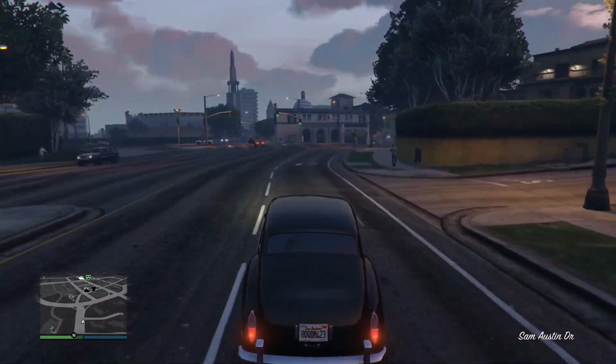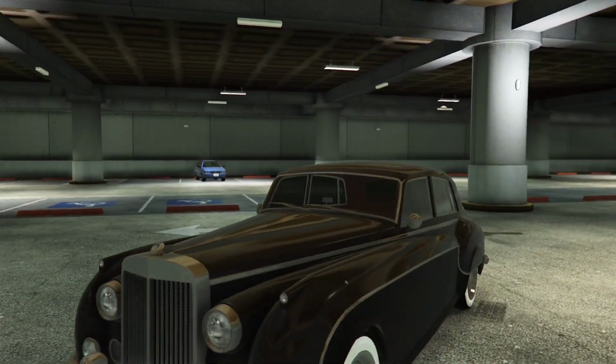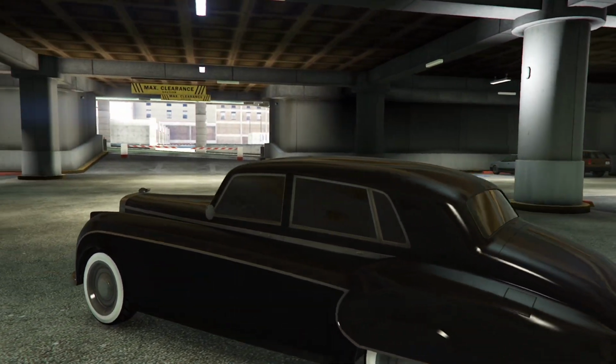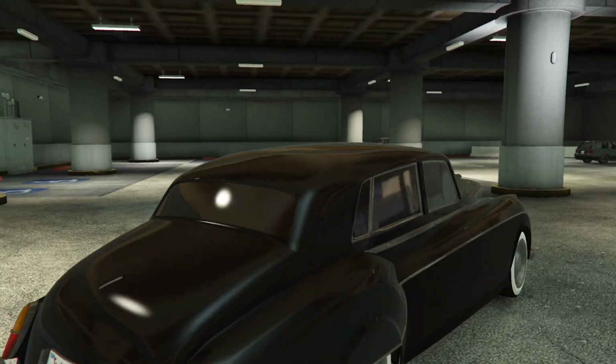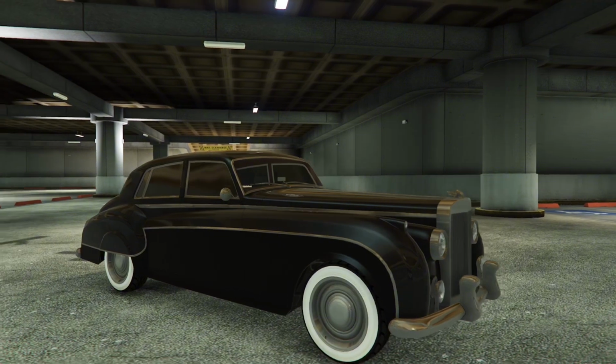And you just have this clean look. There's not a ton of customization for the Stafford, but it's one of those cars that doesn't really need it because it's fine as is. It just needs a really fantastic color. Me personally, I would leave the stock wheels on just because they look really fantastic, unless you can do a Benny's merge and get some other white walls on it, because that would probably look better.